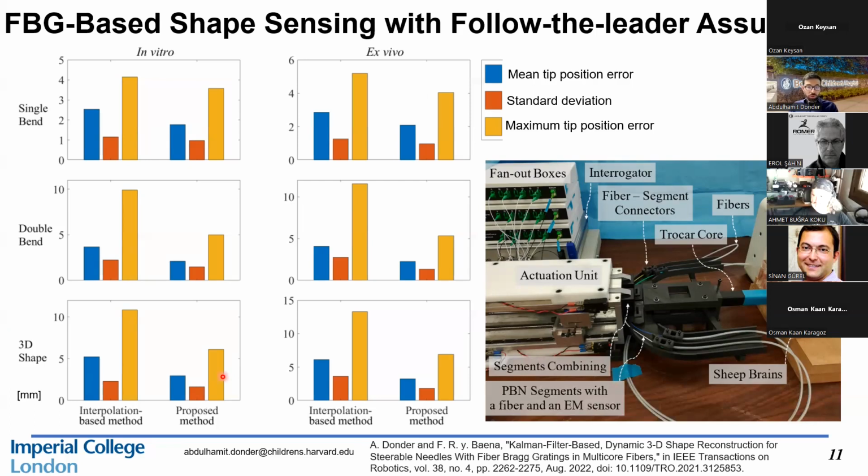In comparison to the interpolation-based method, similar results were obtained in the case of the single-bend shape. However, especially when looking at the maximum error values, which are the yellow ones here, the proposed approach outperformed the interpolation-based approach, especially in the case of experiments with 3D shape and double bends, for which inflection points were shown to be one of the most significant error sources for the reconstruction methods requiring interpolation.